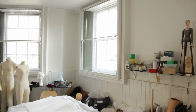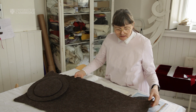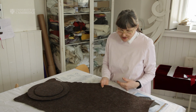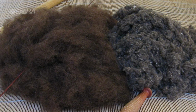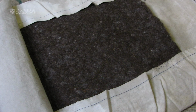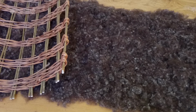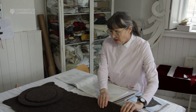What we have on the table here is just a piece of felt that was made for us by Rachel Frost, who is a felt maker and a hat maker, and Rachel used a natural sheep's fleece that she prepared and made this felt, which is fairly substantial. It's about a 1/16 of an inch thick, and she stiffened this with gelatin, an animal glue, and it's got a lovely stiffness to it, which it will hopefully hold.